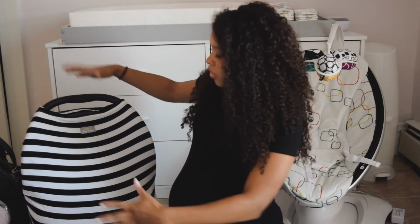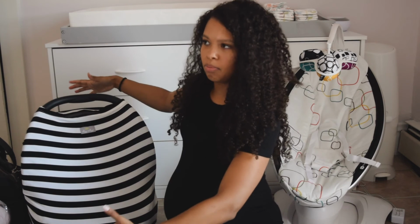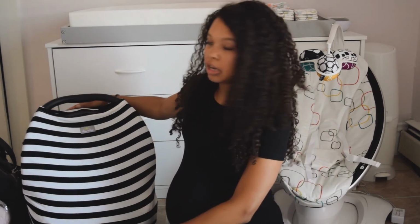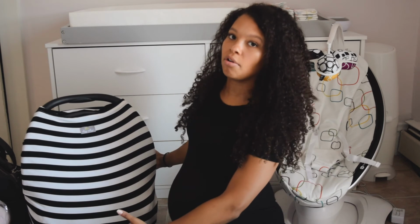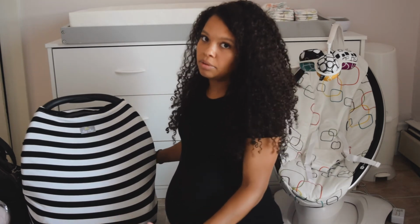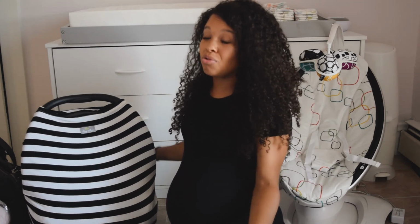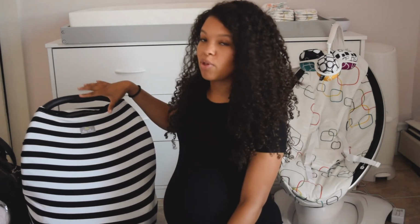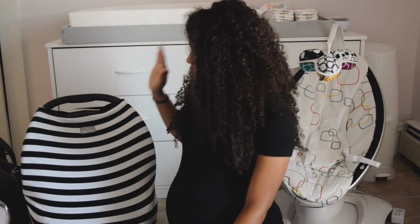But this is just like a regular cover. It's kind of like a multiple use cover. You can use it for a shopping cart cover, a scarf, a breastfeeding cover, and then also a car seat canopy, and it completely covers the car seat. She is going to be born, my due date is the beginning of fall, but it's also late September, so it's cold. So I think she'll be warm in here, especially if we put a blanket on her. So that's the car seat.